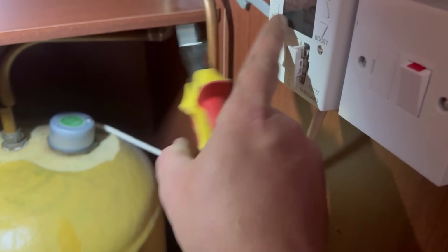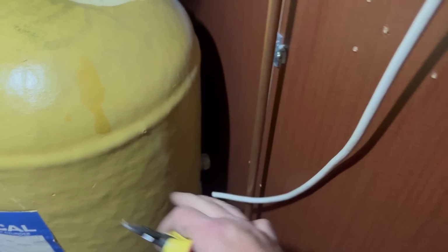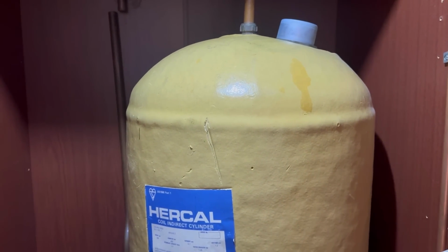Right, now that's all off, fuses out, so that's all safe. Gonna give that a cut off there. So you ain't got to worry about that. Right, whole thing should now be loose. We're just gonna turn off that drain off, take out the hose, and then hopefully this is light enough that I can just carry it out. Maybe not, it's still full of water. Oh well, I'll just wipe it over to one side quickly.